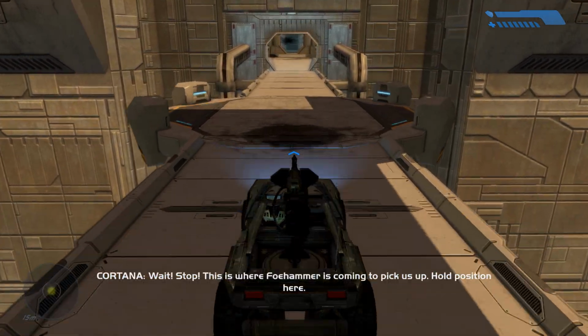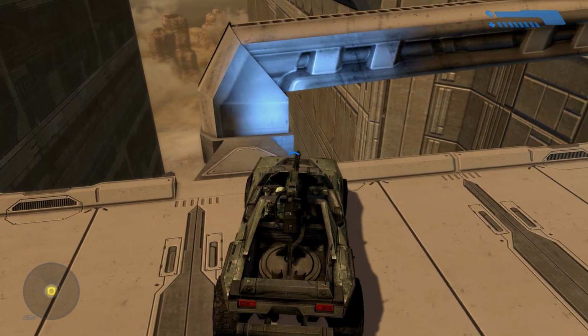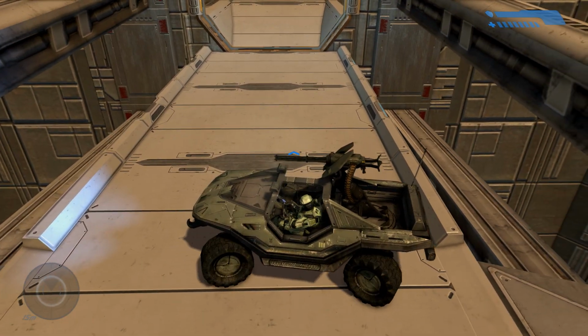Alright, here we go. So it's this pipe up here on the right-hand side. Stop. This is where Foehammer is coming to pick us up. Hold position here. We're gonna back right up to it.